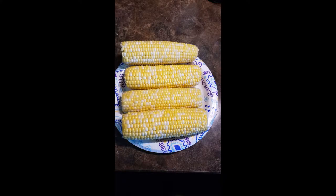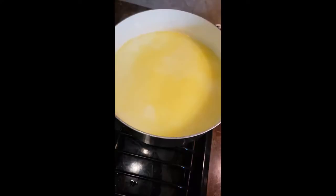We made some corn on the cob following a recipe that we found for doing it the southern version, and it's putting a bunch of milk and butter in with the boiling water when you boil the corn on the cob, and wow, that was so awesome. It definitely did pick up the creaminess from the water, so definitely recommended. Y'all got to try that.